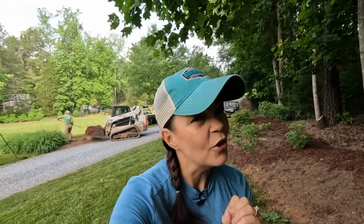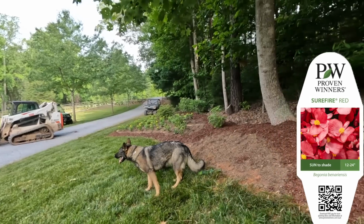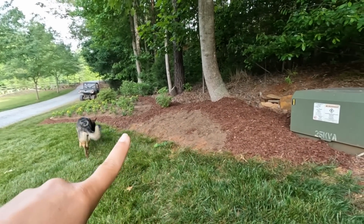I have been a massive fan of Surefire begonias for many years because Surefire begonias can do sun or shade, anything in between. So it really does not matter what your sun conditions are. The Surefires are sure-fire winners and will do a great job. We are going to go with Surefire Red because it will continue with our color scheme. So here we have, you can see that little area right behind where Brenda is, where the raised bed mix is.